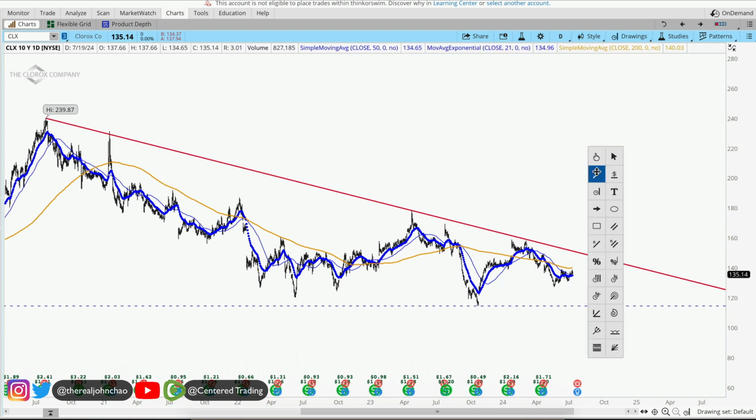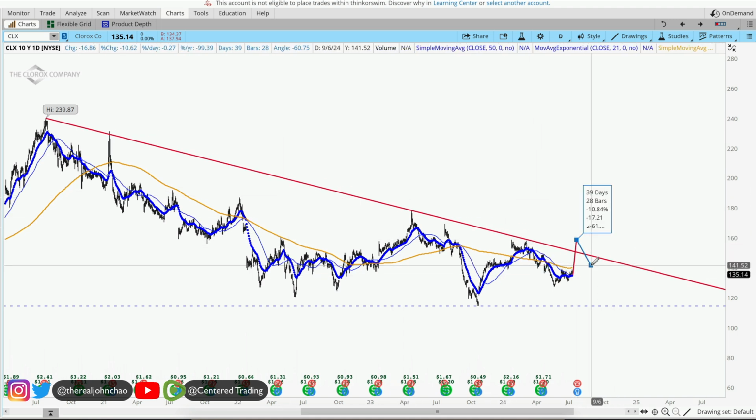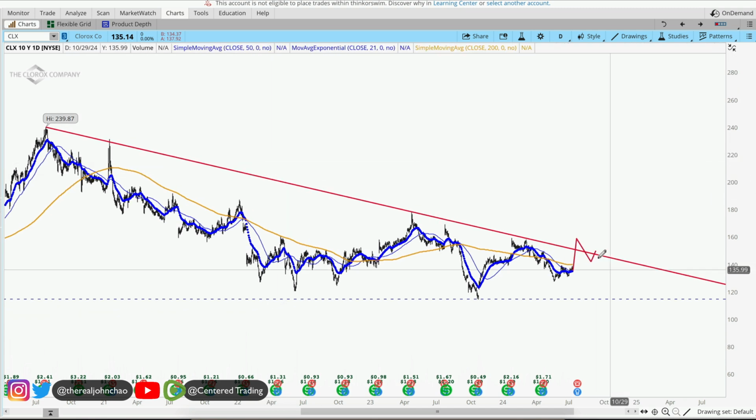What I need is price to break up above this 200 moving average on the daily chart, get back up above this trend line, pull back with a series of higher highs and higher lows, and continue the uptrend. Now if this starts to exhibit this behavior here, I will be very interested in Clorox. Now we may trade back farther down to the downside. Just got to be patient with this chart until price finds strength back to the upside.